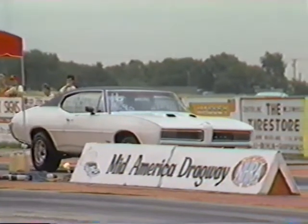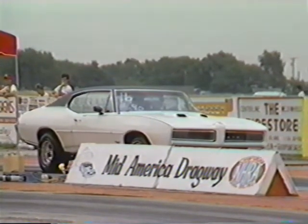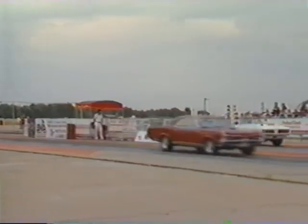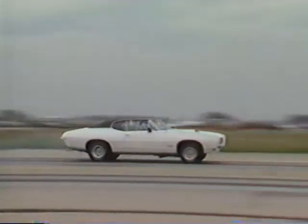Should be the money run in 1450 to 1549, Class 3. Stephen Prime, Oklahoma City, 68 Pontiac on the Speed World side, and Scott Wood from Salina, Kansas, on the Patterson side.